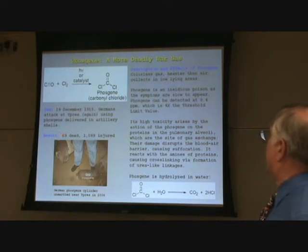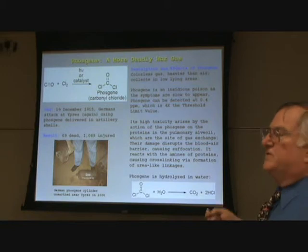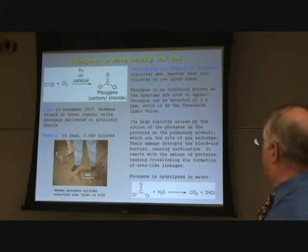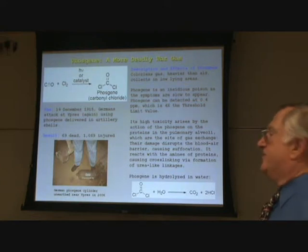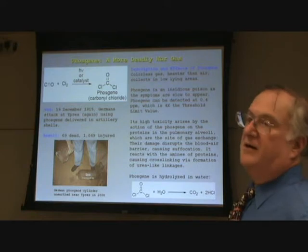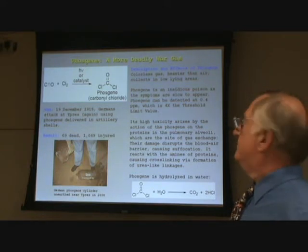And again, the result was 69 dead and a little over 1,000 injured. Significantly less than chlorine because troops had already begun to learn how to protect themselves from the gases. Here's an example of a German phosgene gas cylinder that was unearthed near the Belgian town of Ypres in 2006. And they're constantly finding unexploded gas shells in the soil of northern France and southern Belgium. Okay?